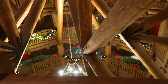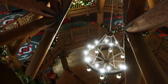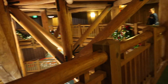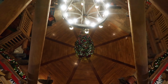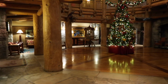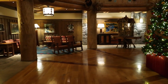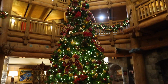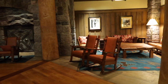I might have shown this in an earlier vlog this trip, but we were on the 4th floor. So here's kind of like the lobby area. We're gonna take the elevator and go down. And here we have the little Boulder Ridge lobby. They've got some seating. Definitely feels like a lodge. I wish they had this little fireplace going.